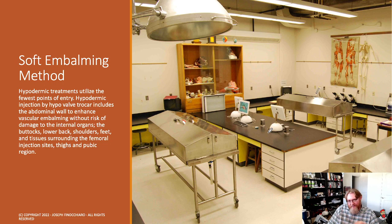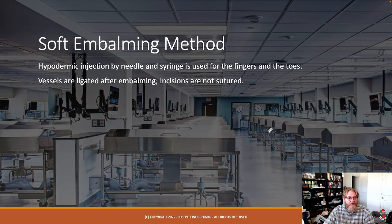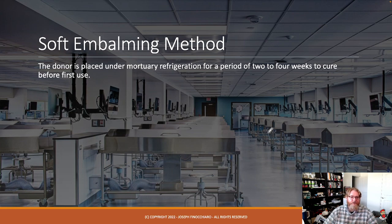When we inject hard and fast like what's being described here, we know it's not going to penetrate everywhere. What do we have to do? We have to supplement the arterial injection with these other treatments. Hypodermic injection by needle and syringe is used for the fingers and toes. Vessels are ligated after embalming and the incisions are left open. The incisions are not sutured. The donor is placed under mortuary refrigeration for a period of 2 to 4 weeks to cure before first use.